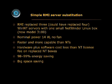Now, in our own operation, we made a simple server substitution to further illustrate the point. We replaced several Windows servers with a small Linux box the size of a paperback book, made in Canada, running nominally 14 watts. That's the peak, though. It normally pokes along at just a few watts. It has no fan. And it's faster and more capable than the boxes it replaces. And its total cost, including software, is less than that of just the NT license fee on the boxes we replaced. So the economics were really easy. But it saved 98 or 99% of the energy and a lot of space.